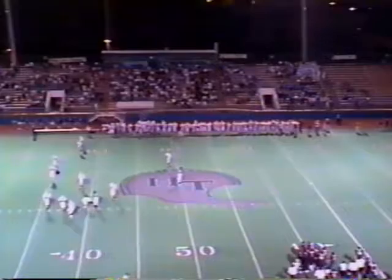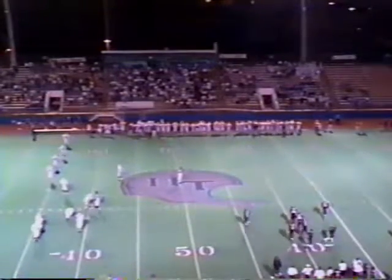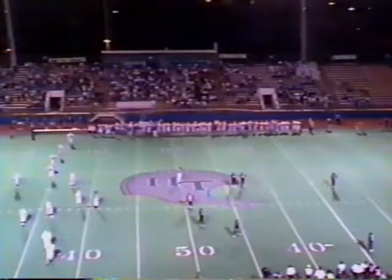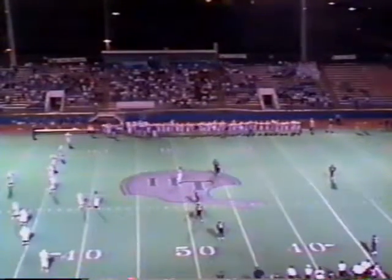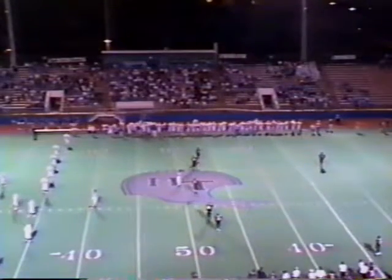Left in the second quarter, Lebanon gets on the board again. Brooks Cherry, an 8-yard touchdown reception from Jason Reeder as Lebanon goes 64 yards in 7 plays. The extra point is no good. 8:39 left in the first half. Lebanon leading Murfreesboro Oakland 13-0.